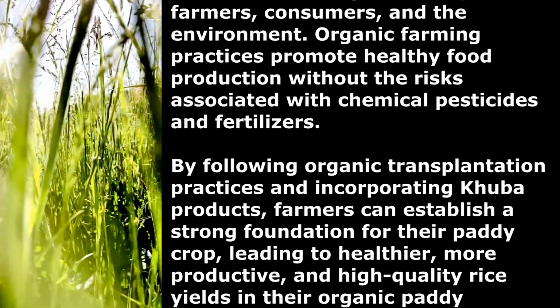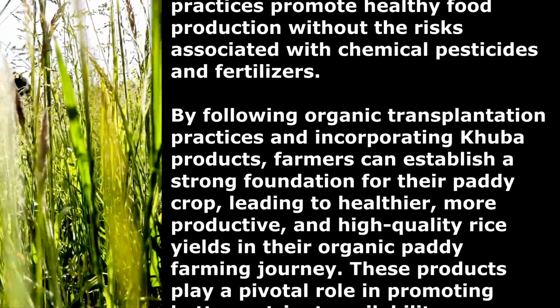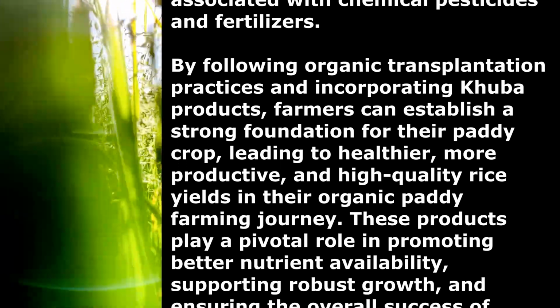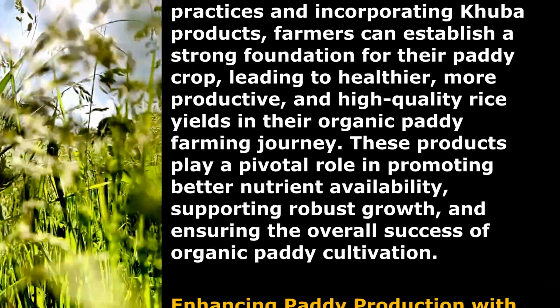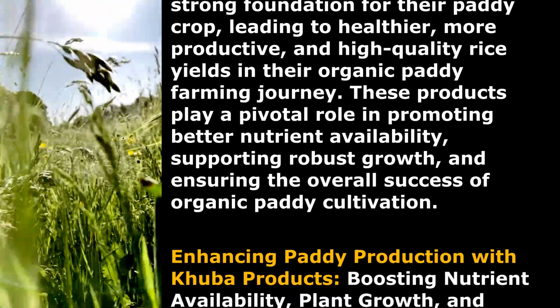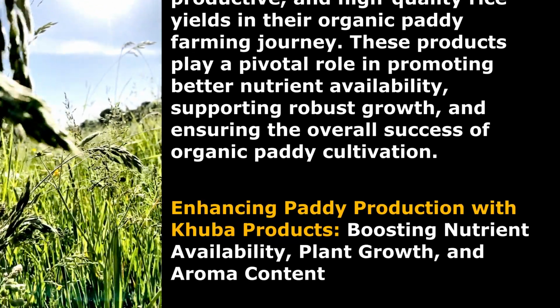By following organic transplantation practices and incorporating Khuba products, farmers can establish a strong foundation for their paddy crop, leading to healthier, more productive, and high-quality rice yields in their organic paddy farming journey. These products play a pivotal role in promoting better nutrient availability, supporting robust growth, and ensuring the overall success of organic paddy cultivation.